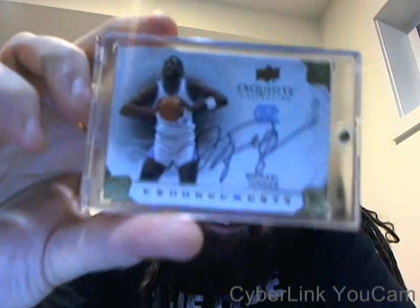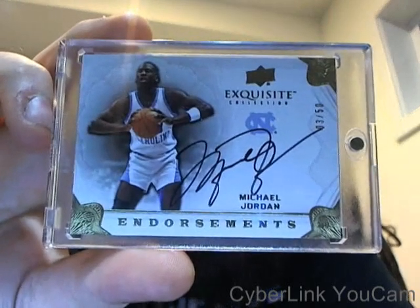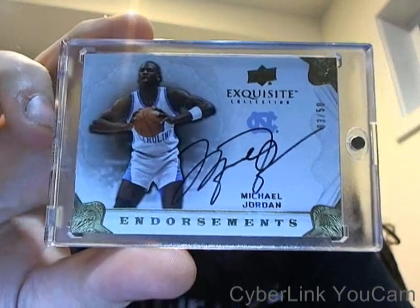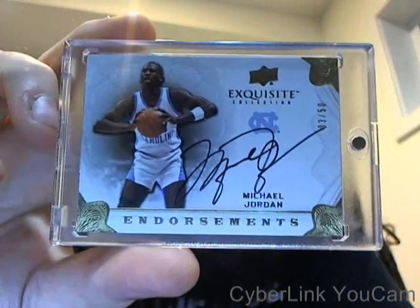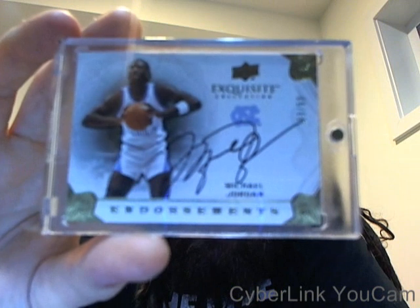And then this is where the real goodies for me start. I mean, not that these aren't goodies. These things are fucking sick, but Michael Jordan, exquisite endorsements. Super clean card. I paid fucking nothing for this. I got this on Blowout Forum. This was one of the biggest steals I've ever got on a single card. I buy a lot of collections and most people will come down on their prices when you're buying everything they have, but this was a fucking bargain.